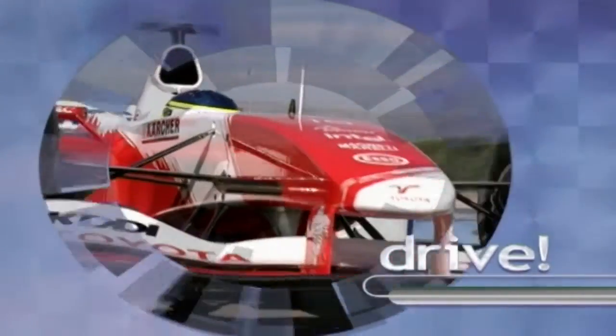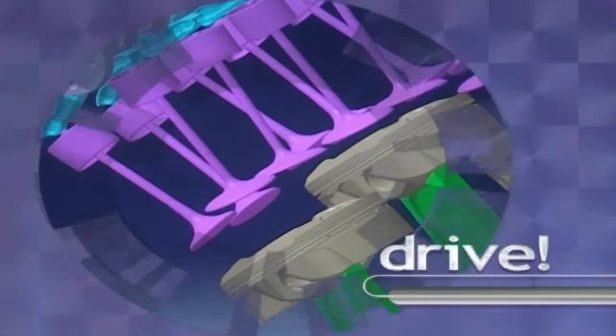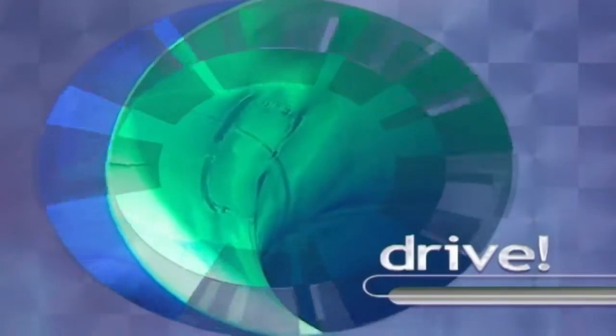In this special edition of Drive, we'll take an in-depth look at the innermost workings of a Formula One team, a rare treat in the usually top-secret world of top-draw racing.